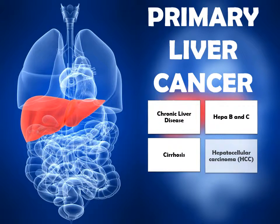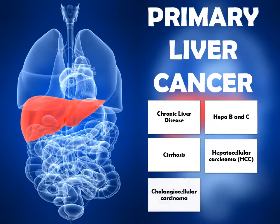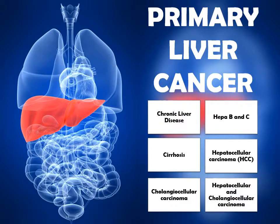Hepatocellular carcinoma, or HCC, is the most common type of primary liver cancer. It develops in the liver cells and damages other healthy liver cells. Continuous growth of cancerous hepatocytes can cause malignant or cancerous tumors to form. Other types of primary liver cancer include cholangiocellular carcinoma and combined hepatocellular and cholangiocellular carcinoma.